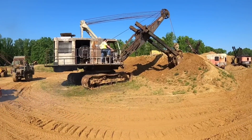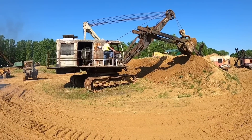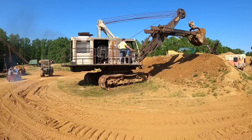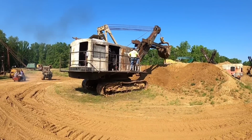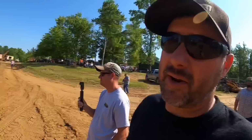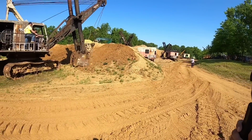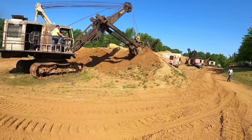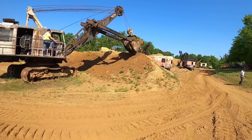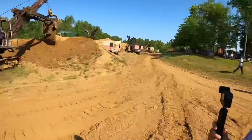incredible. Big old Bucyrus Erie, another shovel running. This one here still has all the mechanical linkages operating it. Sounds like it's powered by another Detroit. Well, they got their name screaming Detroit. What'd you say? It's got a 4-yard bucket? Got a what? 4-yard bucket? 3 to 4. 3 to 4? That might be about 1.5 yards.